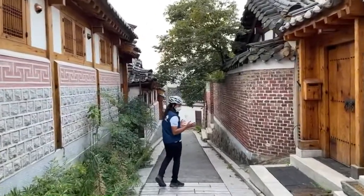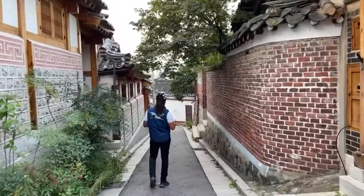These are residential neighborhoods. These are residential houses, and people live here.